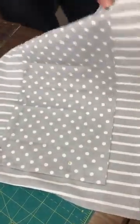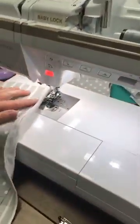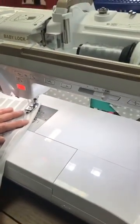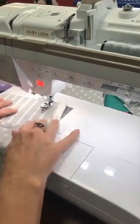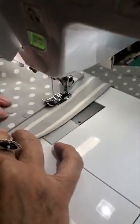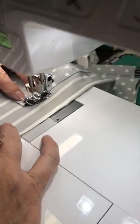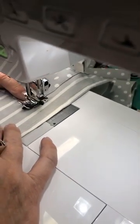Pretty cool, isn't it? Okay, so let's go over here and I'm going to top stitch. So let me move my... okay. So I'm just going to come down here like this. She's got that narrow edge foot on again, and I just moved it over to the left. I'm going to pivot. It just gives you such a nice clean edge.